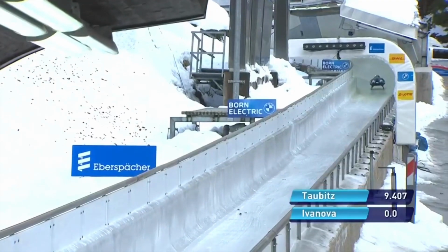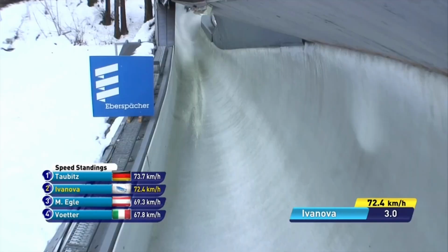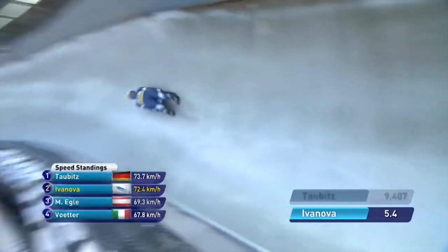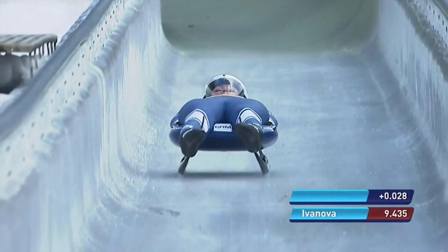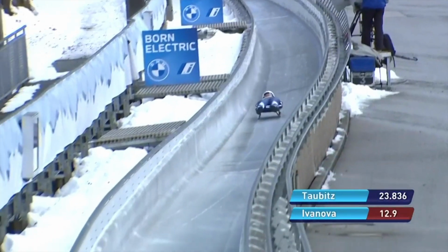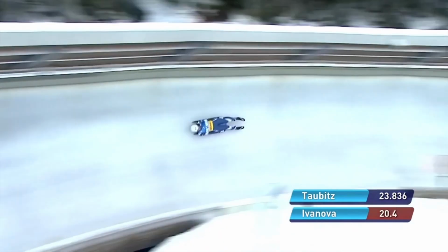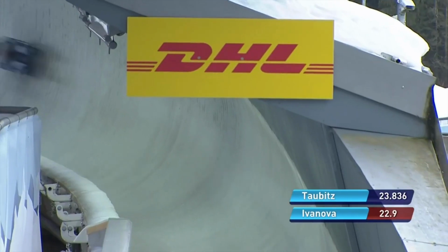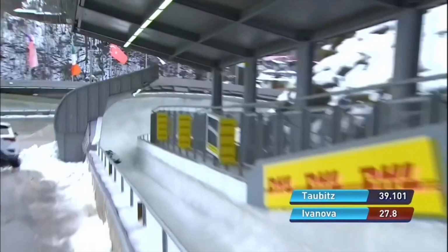Tatyana Ivanova of Russia, a little more conservative at the start, coming off of a silver medal last year in the World Sprint competition on her home track in Sochi. Ivanova with 2 wins this year on the World Cup. Ivanova is a really strong slider. You can expect to see her have really fast runs, and we'll see how that works out for her today. She's a little behind right now, but those Germans are just flying today for the women.